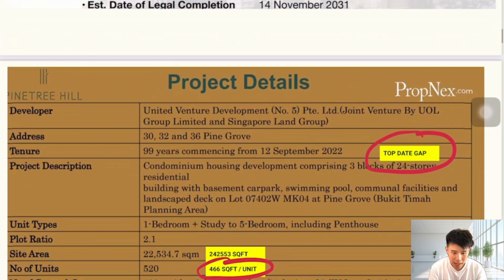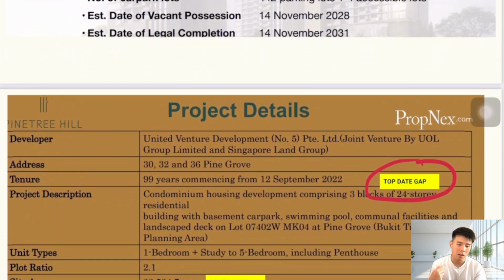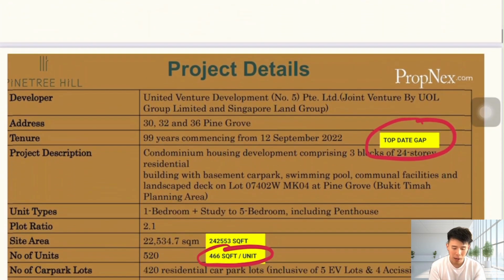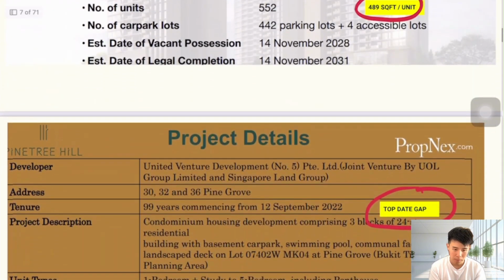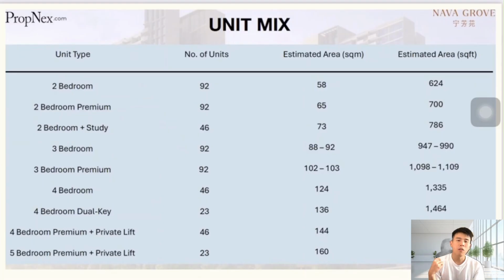So when you compare Pinetree Hill and Nava Grove, actually the land size for Nava Grove is about 30,000 square feet bigger, but the land density for Nava Grove is slightly more also because of the number of units versus the land ratio lah. Alright, so now we have the unit mix.